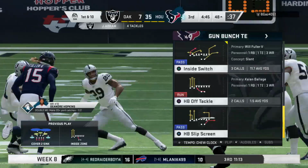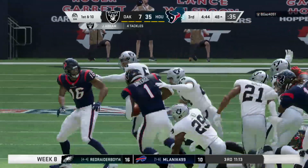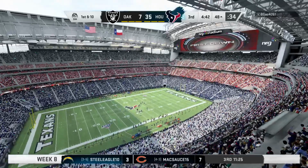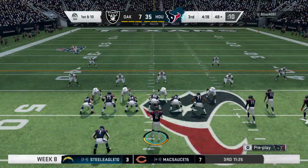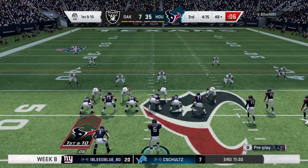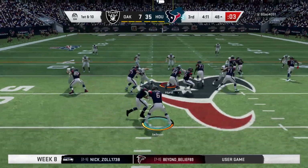13-yard gain yet again, just like last play. Now, this is an example of breaking down a defense because on a lot of these runs, he's getting past the point of attack, and guess what he's doing? Forcing the secondary guys to have to make a lot of tackles. So here's a 1st and 10 now in Raider territory at the 48-yard line.